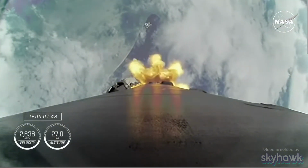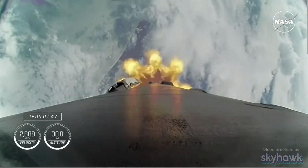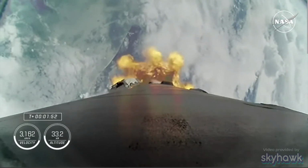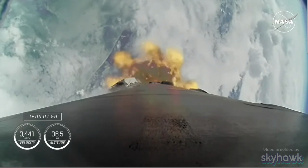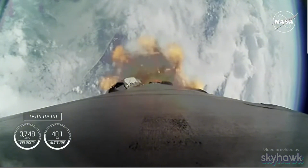MVAC engine start has begun, and then we will have MECO, or main engine cutoff, where the 9 engines on the first stage will cut off, and the first and second stages will then separate from one another. Then that single Merlin vacuum engine on the second stage will ignite and continue to carry Crew-9 to orbit while the first stage begins its journey back to Earth.